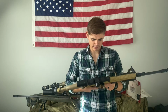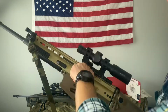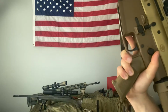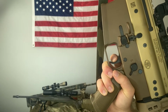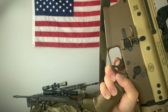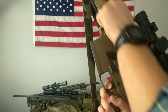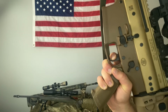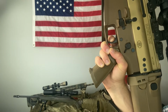So let's come together and let's pull that trigger together. We are going to take the safety off. I'm going to start squeezing. You see there's that grit and then it just breaks. So as soon as you pass the grit, be ready for it to go off. It's very short, a little bit of grit, hard wall.